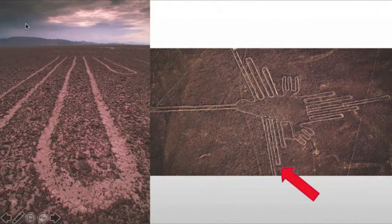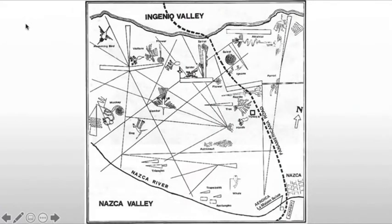In this case, we're looking at exactly the same point, the arrow on the right pointing to the point where this photograph is taken. And you can see that you can't make out the form at all from the ground, but from the sky it becomes quite clear. We also find about 36 different plant and animal images on the Nasca Plain.